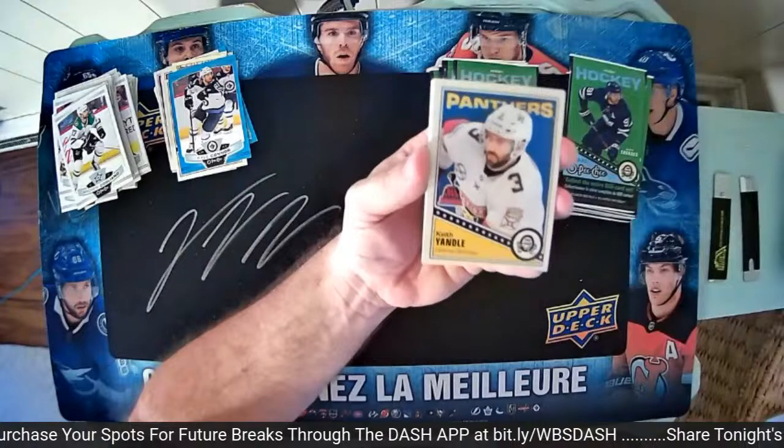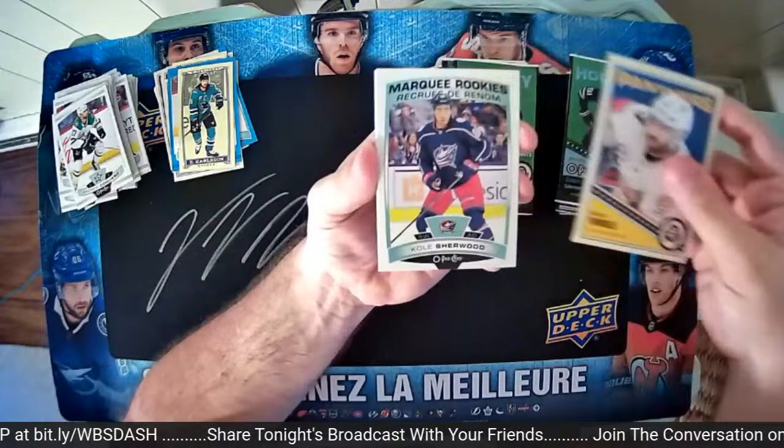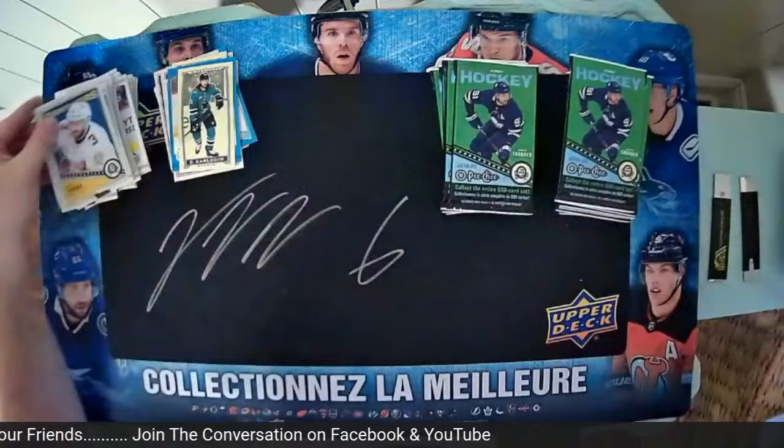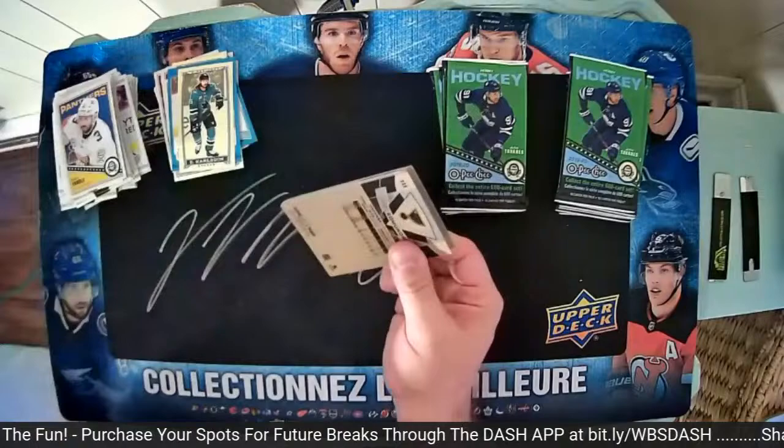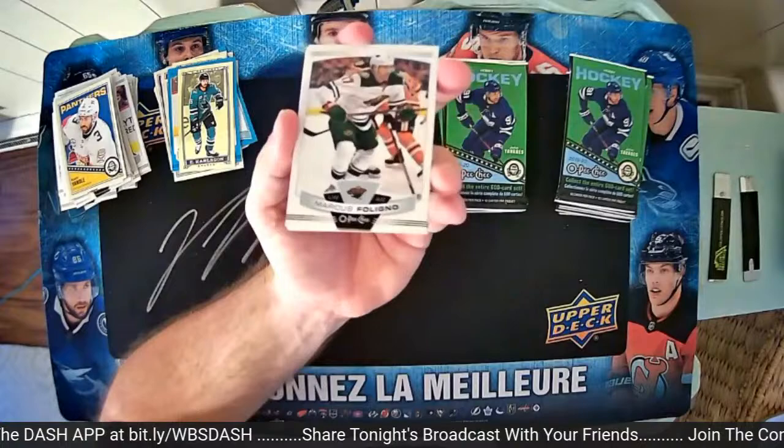Keith Yandle. Retro version there. Kyle Sherwood, rookie. And then I have a couple other old tobacco cards that I purchased in the last couple of years. It's a player named Steve Yerkes. The reason that I bought Steve Yerkes cards is because my wife's maiden name is Yerkes. Her name is Kate Yerkes. She's from Honesdale, locally here.